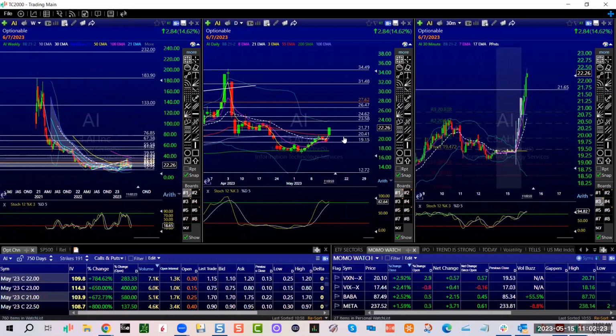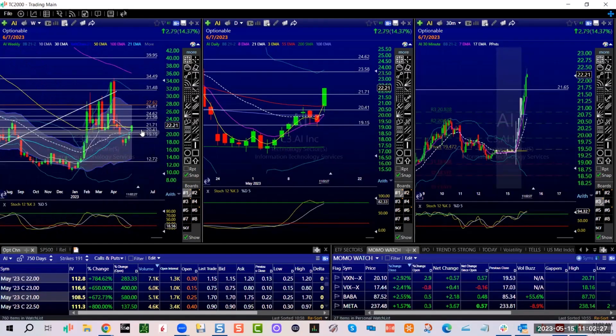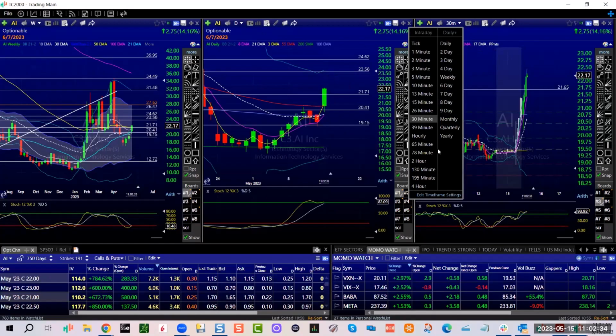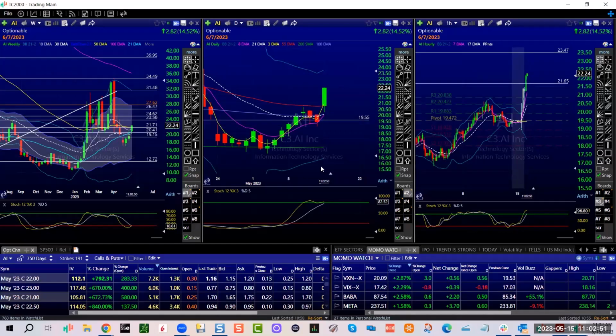Great push above that 21.64 on the way to above 21.71 on the way to 23.5. Remember, that's on a 30-minute chart, so objects appear a lot larger, but it's a gorgeous open. With this AI earnings out of the way, it opened up at 20.40. Price target 21.71. Once we get above 21.71, we head up to 23.5, and it's on its way.